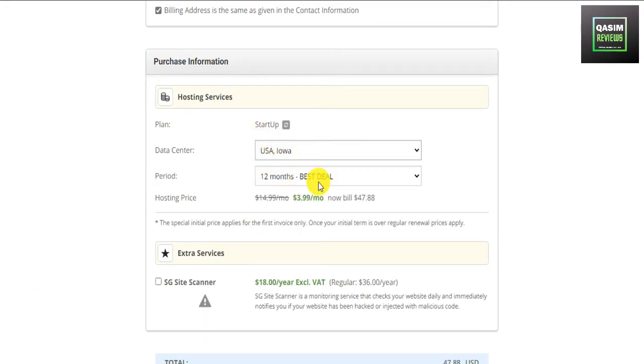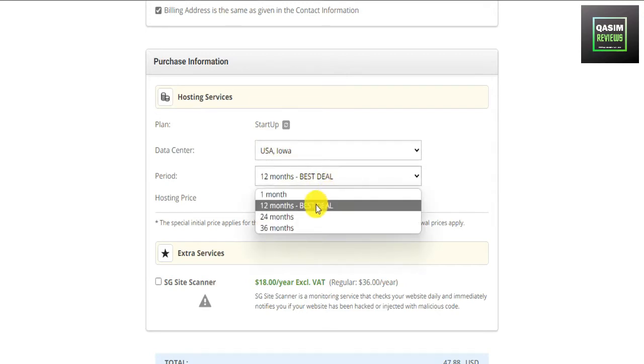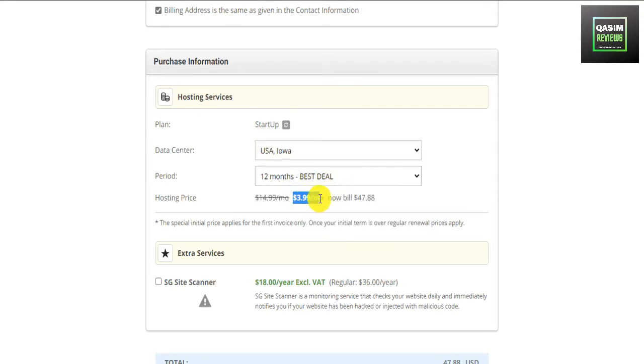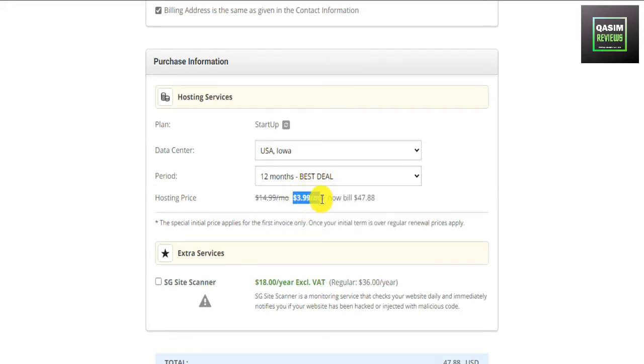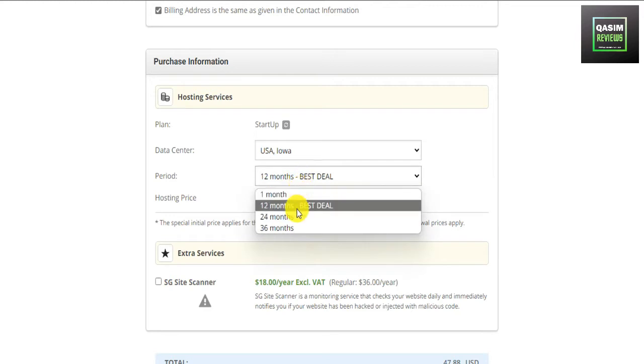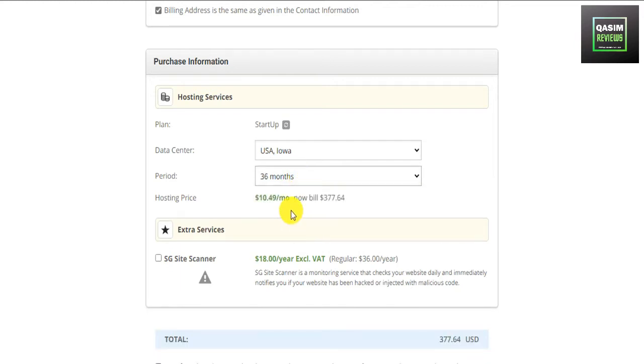And the most important thing here is the period. Make sure to select the 12 month plan to get the best discount, because if you select the 12 months plan, then you have to pay $3.99 per month. But if you select the 36 months plan, then you have to pay $10.49 per month.